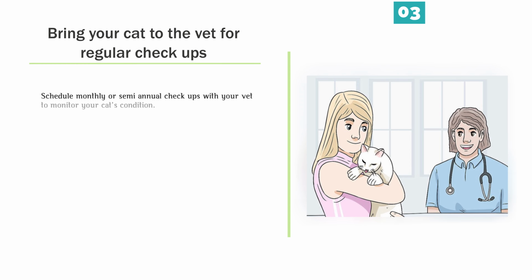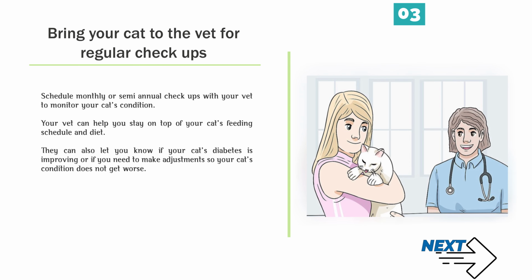Number 3. Bring your cat to the vet for regular checkups. Schedule monthly or semi-annual checkups with your vet to monitor your cat's condition. Your vet can help you stay on top of your cat's feeding schedule and diet. They can also let you know if your cat's diabetes is improving or if you need to make adjustments so your cat's condition does not get worse.